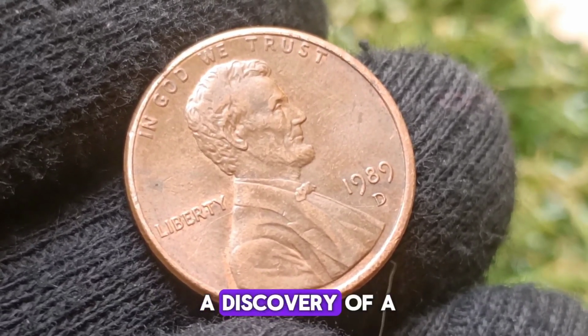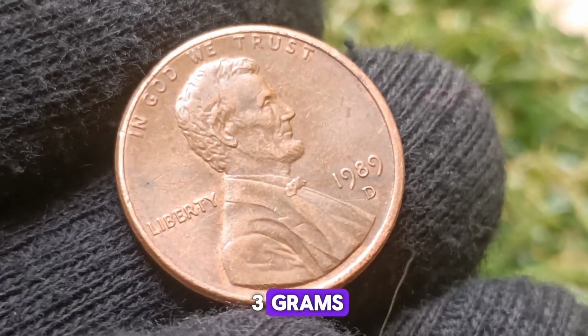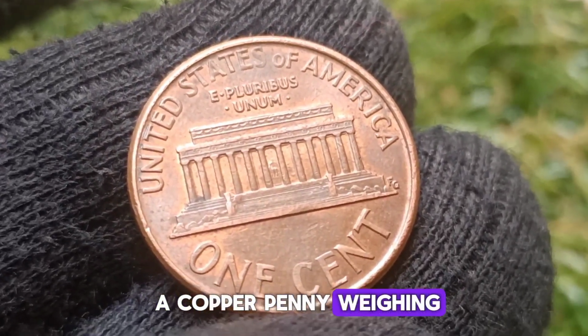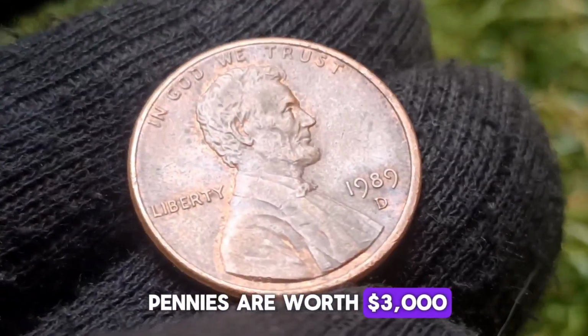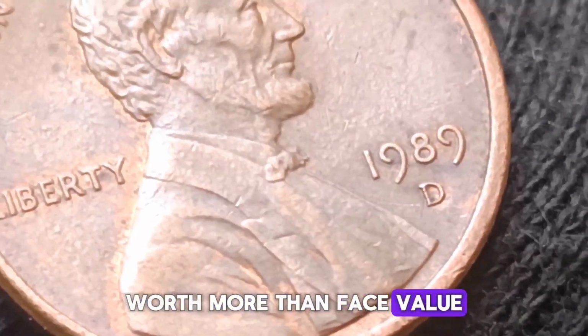Market value. There was a discovery of a 1989 D penny that weighed over 3 grams. Normal for it to weigh 2.5 grams, but for it to be a copper penny weighing over 3 grams is worth thousands of dollars. Some 1989 D copper pennies are worth $3,000. And there are some other 1989 pennies worth more than face value as well.